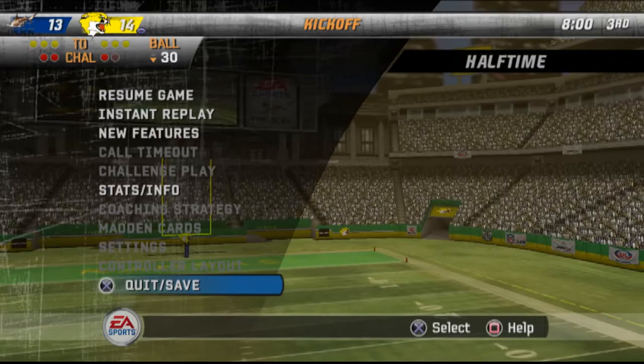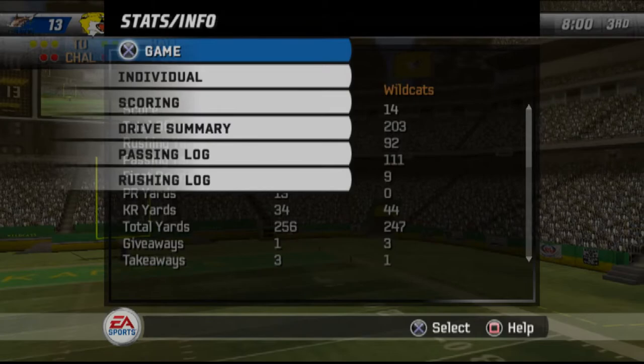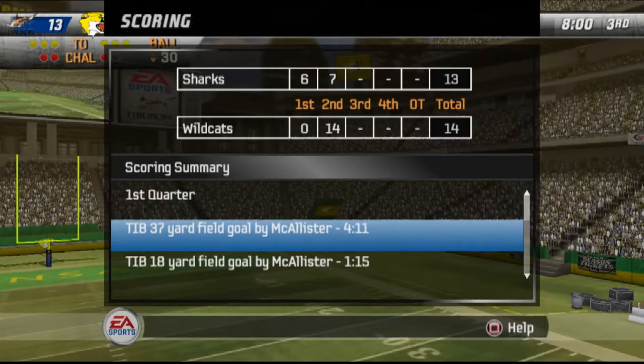All right, time to look at the halftime stats here. We are going to make this a little quick because I started a little late. Hopefully the next game we can do a full halftime.